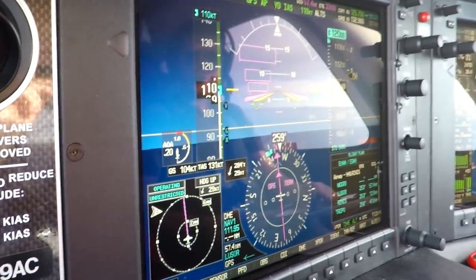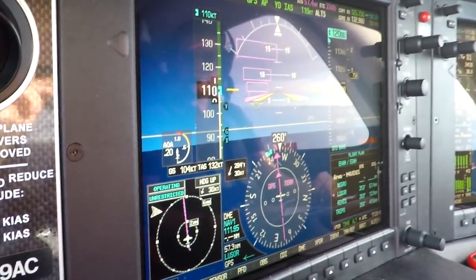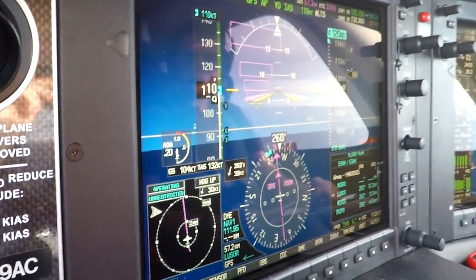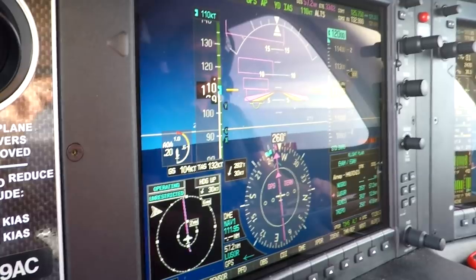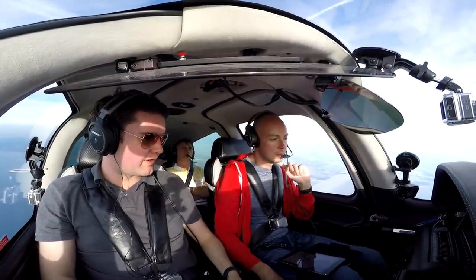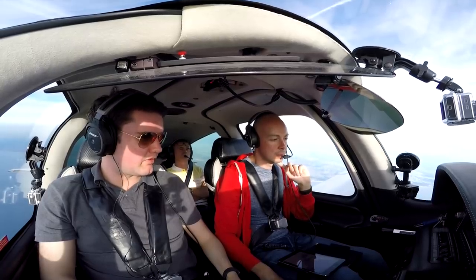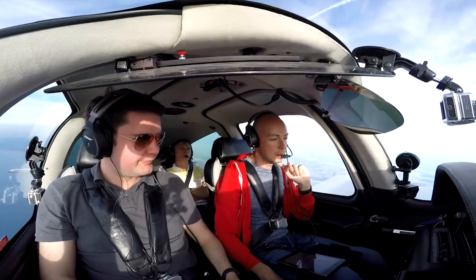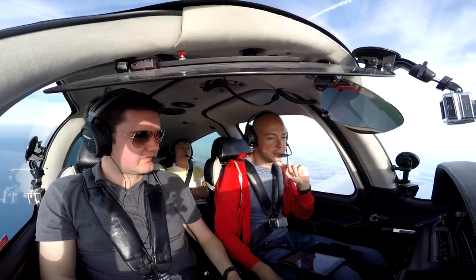KLM 48 Romeo, descent level 170, the one to follow is 12 to 1 o'clock, moving to Sugal now. Descent level 170, roger, KLM 48 Romeo. Flight level 120 is good. It keeps you out of the way of the little 100 traffic. You get a bit better fuel burn, a bit more true airspeed. KLM 1080, descent level 210. Level 210, KLM 1080. But 30 knot headwind.